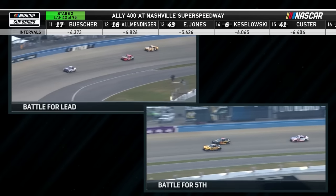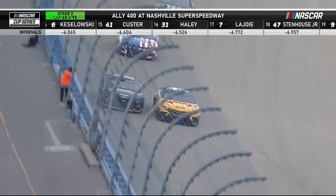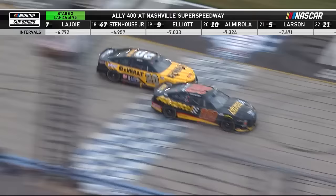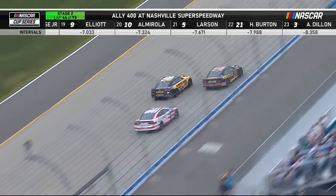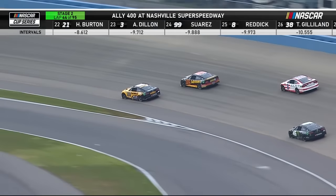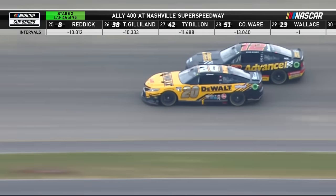See at the bottom of the screen, Christopher Bell trying his hardest to get by this 12 car up the racetrack. Blaney's going to stay there on the outside. Down the front straightaway, right behind him, Ross Chastain with a good run. Who's he going to help? Where's he going to go? To the top of the racetrack. Still side by side off of two.